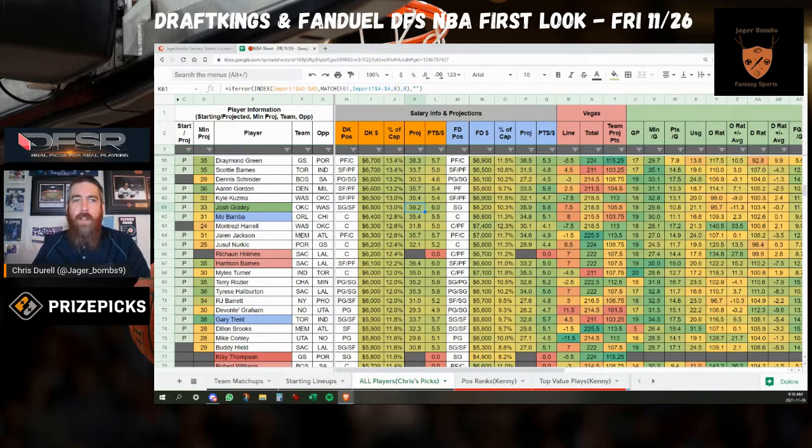I do like looking at McCollum and Lillard here, point guard, shooting guard for Portland, 2nd highest total on the slate. They take most of the shots in the offense. Lillard has a 28% usage rate. McCollum has a 26%. So that is over 50% of the shots in the offense come from just 2 players. So those would be definitely the top 2.